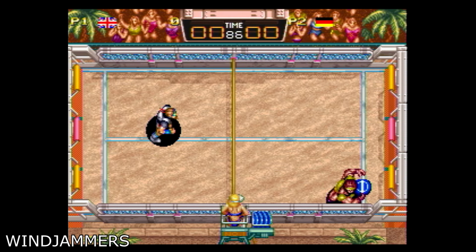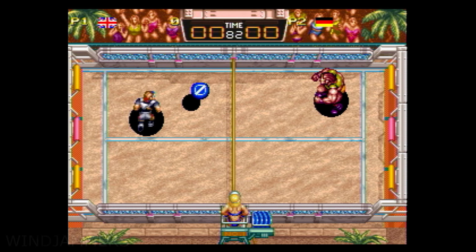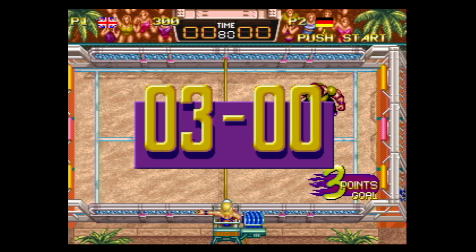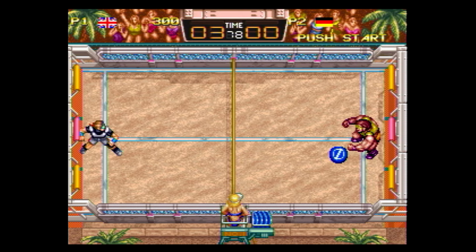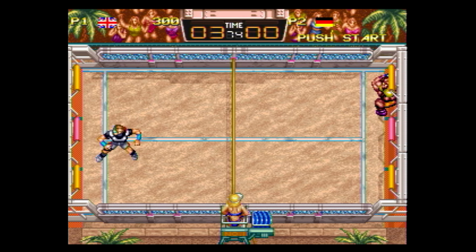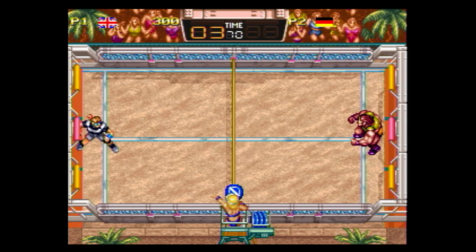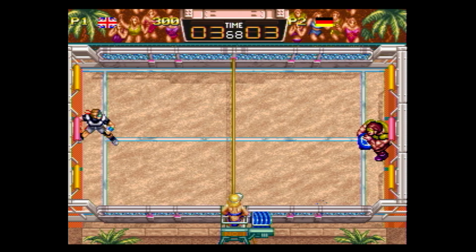The nature of Windjammers gameplay and its relatively smaller cart size of just 74 megabits means that the load times here are no problem at all. After the initial boot up, it's smooth sailing from there on out. Matches themselves have no additional loading at all. It's a great two-player title and a winner on the Neo Geo CD.